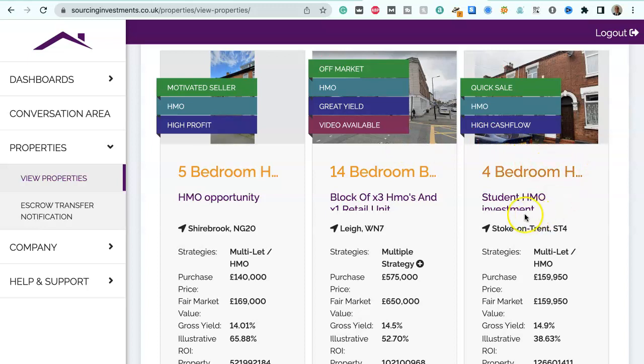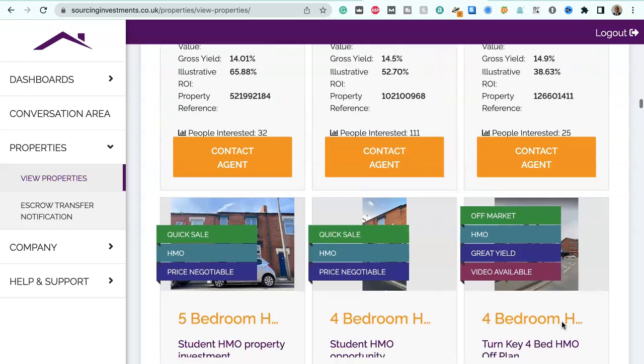We've got a four-bedroom house, student HMO investment in Stoke-on-Trent, ST4 postcode, suitable for multi-let/HMO strategies. Purchase price is $159,950. Fair market value, $159,950. Gross yield is 14.9%. Illustrative ROI, 38.63%.